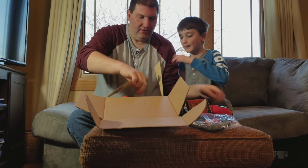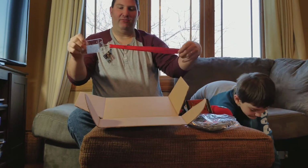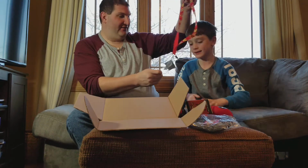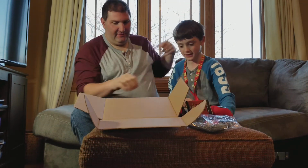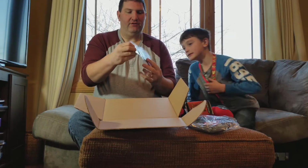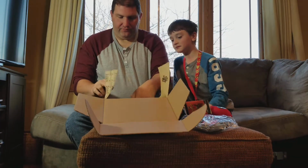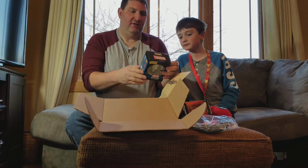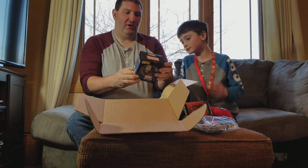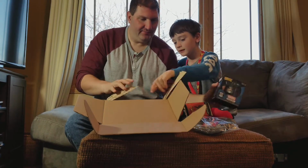See what we got here. Whoops. We got a cool Iron Man lanyard. Very nice. I'll put that on there. Got a cool Spider-Man magnet here. That's pretty nice, isn't it? We got an Iron Man Mark I Dorbz figure here. That's very nice, isn't it?